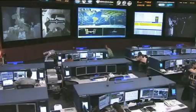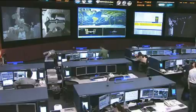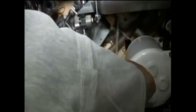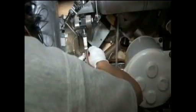On Tuesday, Sonny Williams and Aki Hoshide were busy with some replacement activities and some in-flight maintenance work associated with the replacement of a faulty pre-treat tank for the waste and hygiene compartment that is located in the Destiny laboratory of the International Space Station. You can see from this video Williams wearing a protective mask as she worked not only on Monday, but for part of the day on Tuesday to bring the waste and hygiene compartment back into an operational state.